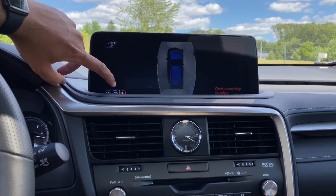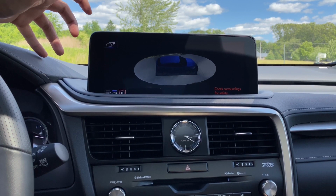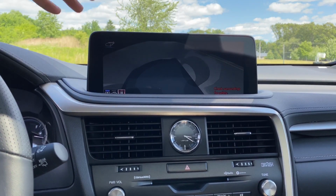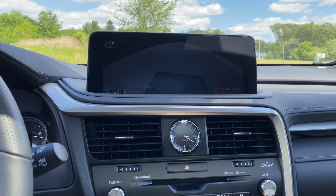Now, when you're parked, the camera system will just play a 360 view. It kind of feels like a drone just flying around your car and giving you a perfect view of your surroundings. Kind of looks weird. And then you can also do the same spin around feature from the inside of the car. I don't know why you'd want to do it from the inside, but you know, you have that option.